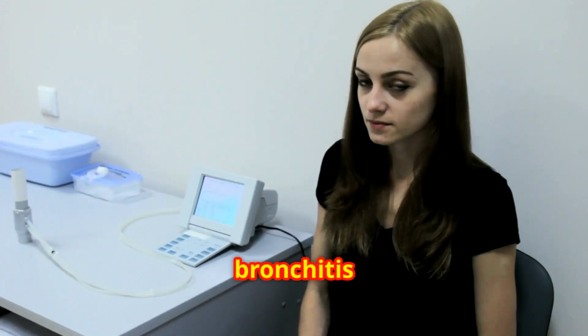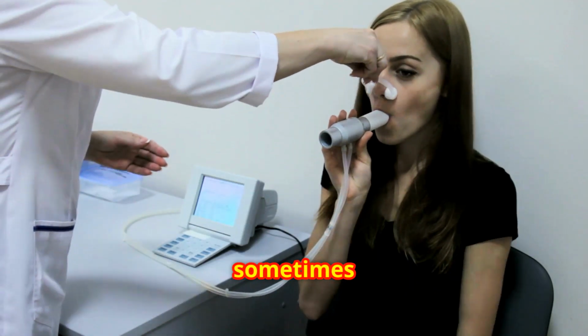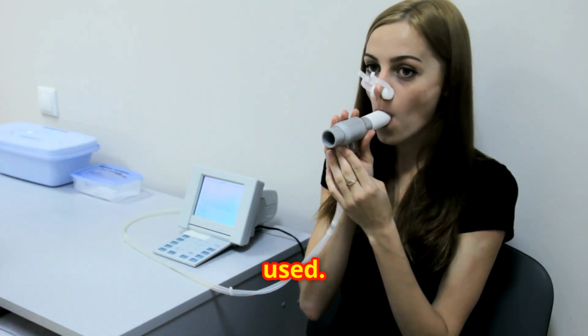How are asthma and bronchitis diagnosed? For asthma, doctors typically use lung function tests like spirometry, peak flow measurement, and sometimes allergy testing. For bronchitis, a physical exam, chest X-ray, and sputum tests can be used.